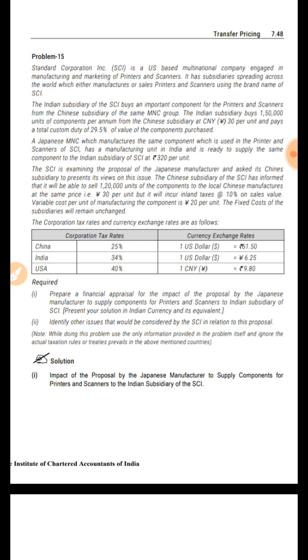So what SCI is saying, SCI is asking the subsidiaries to examine the proposal of the Japanese manufacturer. In reply, the Chinese subsidiary is saying that if I am not supplying those 150,000 units to the Indian subsidiary, I am able to sell 120,000 units in my local market itself at the same price of 30 yen, but if I am selling in the local market, I'll have to pay 10% on sales value as inland taxes, and my variable cost is 20 yen per unit. Fixed cost will remain unchanged.